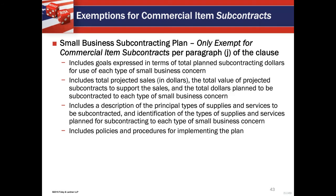And then small business subcontracting plans. Keep in mind this exemption is only for commercial item subcontracts. So the requirement applies to commercial item prime contracts, but there's an exemption for commercial item subcontracts per paragraph J of FAR Clause 52.219-9. And I see that clause is in reference there. So again, it's FAR 52.219-9. And what a small business subcontracting plan does is it's basically the contractor's plan to use small businesses and various categories of small businesses in their contracts. They have to show the government that they are complying with it, their good faith efforts to increase small business participation, and there are requirements to report periodically throughout the year on their actual awards as compared to their goals.